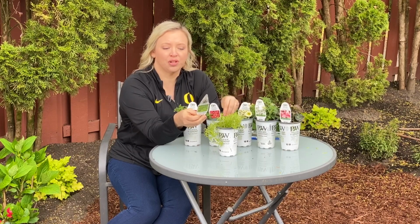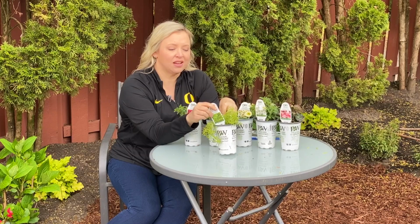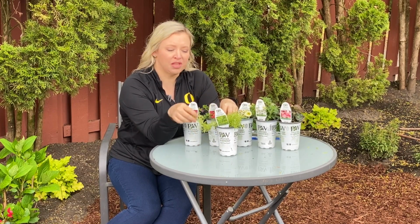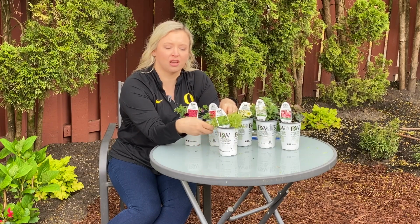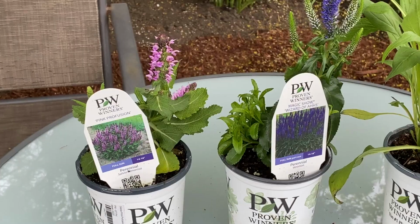The spacing on them is pretty short, so you can space them 8 inches apart, and also very low maintenance, so no deadheading. They don't flower, but they do just provide a really nice soft green coloring to any planting that you have going on. So a good one to try for low maintenance also.